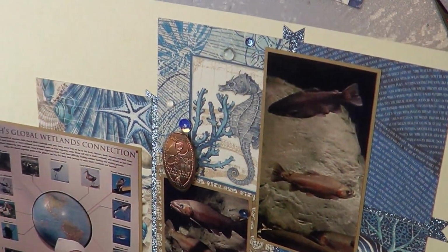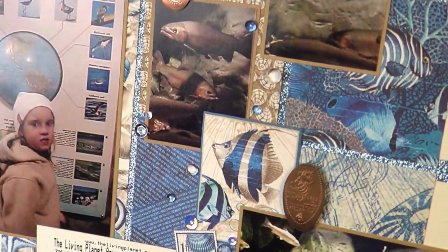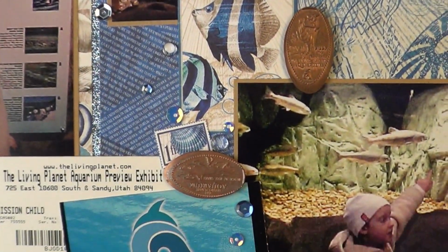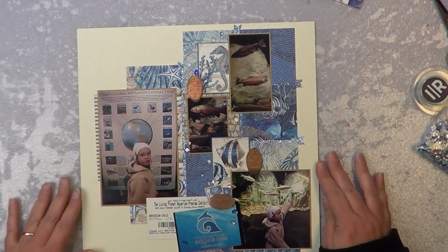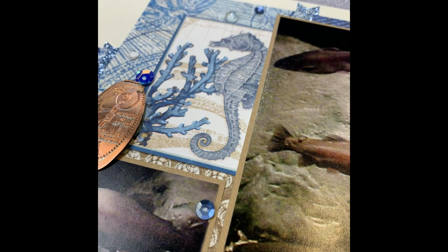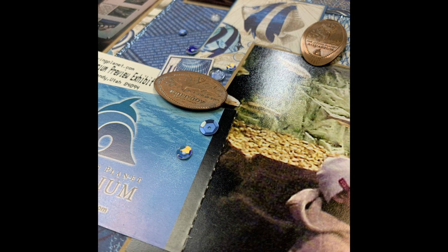All done. I absolutely love how this layout turned out. I love this Graphic 45 paper. I wish I would have gotten a set, but I did get to play with a bunch of it in a card kit and then right here. So I am happy with it. Loads and loads and loads of close-ups just because I wanted you guys to actually see all of the little bits and pieces that made up this layout because it is kind of busy.